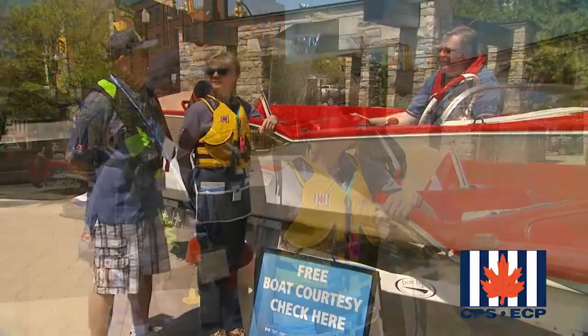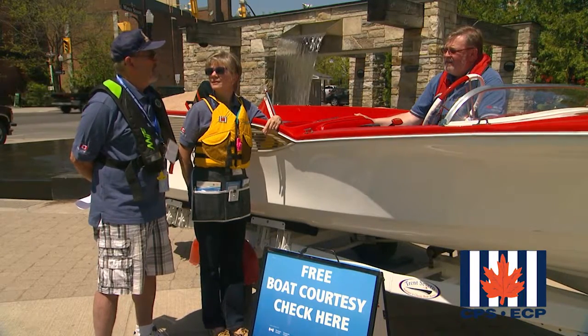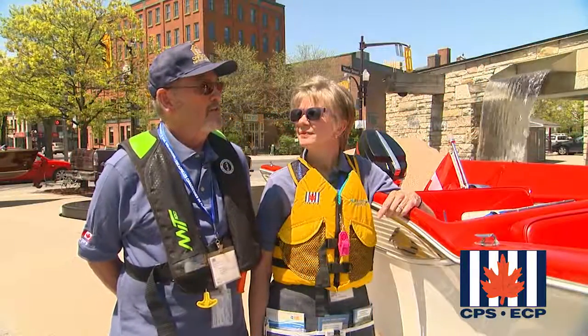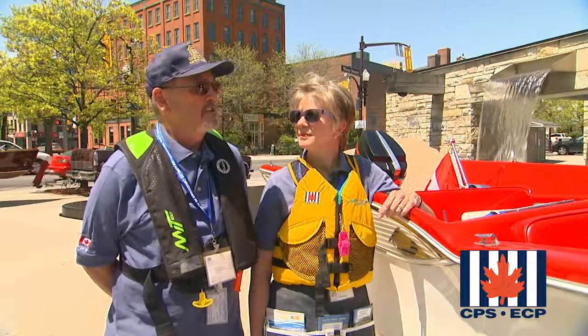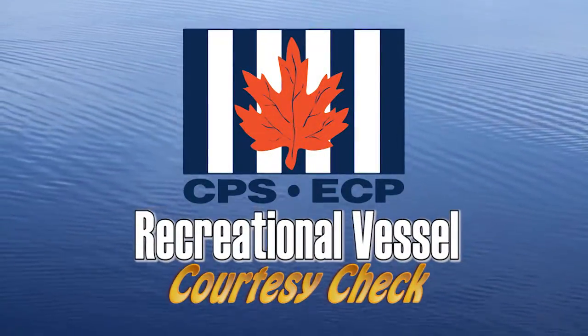Sometimes we send them away with a shopping list, but at least we know we've helped them to be safer on the water. Well, as Gina mentioned, those two items, and I guess aside from that would be the visibility that we gain for the squadron and CPS. Quite often, as a result of the RVCC checks, we're able to put students into our classrooms. And now that we're done, we're going to go through a brief recreational vessel courtesy check so you see exactly how it's done.